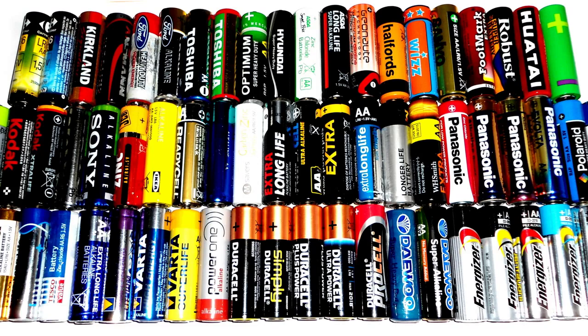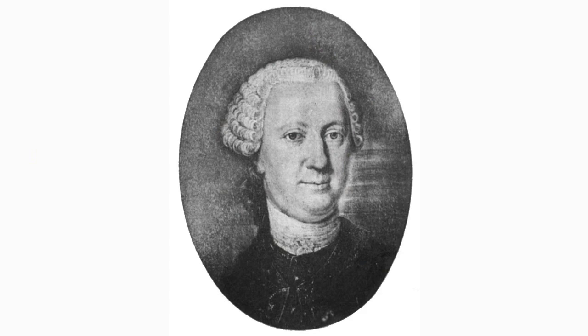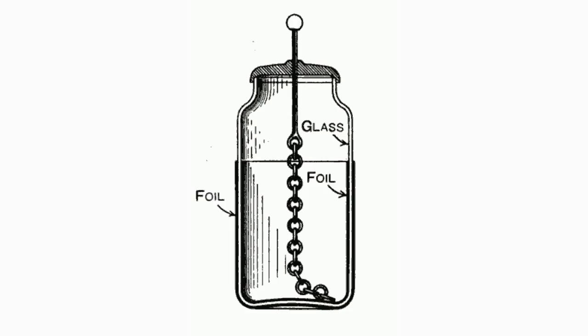We can't use a typical battery because the lightning is too high energy for most types of batteries. Fortunately, someone has already figured this out. In the 18th century, a German named Ewald von Kleist and a Dutchman Peter van Musschenbroek invented a thing called a Leyden jar. The Leyden jar is a container made into what we now call a capacitor.